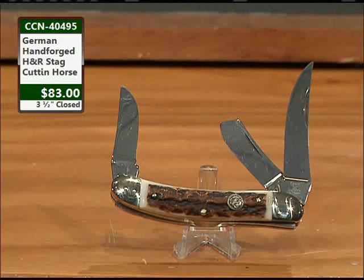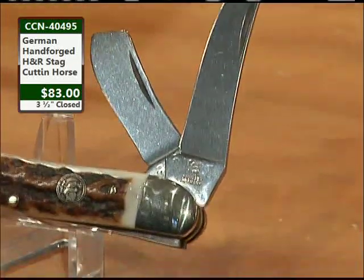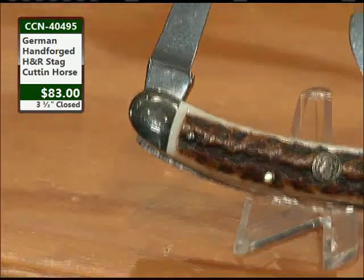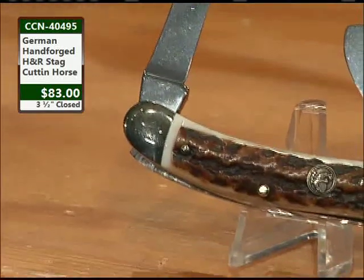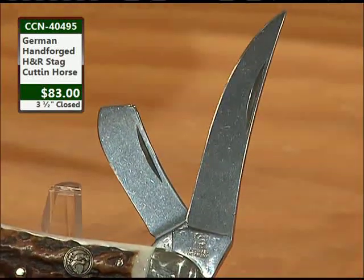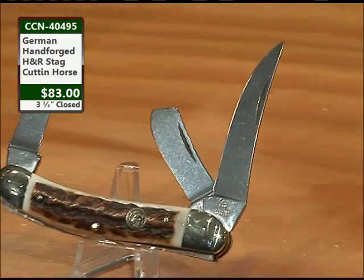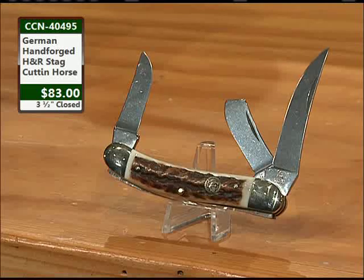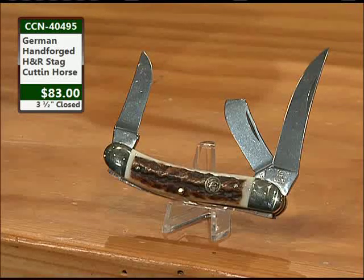Look at this sow belly Stockman. There is a larger version. This one is your 3.5. It's a medium size. This is your ideal carrying knife. It's also the German hand forged. So many years, so many hand process and everything that goes into a knife like this. It's valued at $173. We have it here for $83. These are no longer being made. The hand forged from those, you know, cottage villages, no longer being made, but they use the original German machinery when they made these knives.